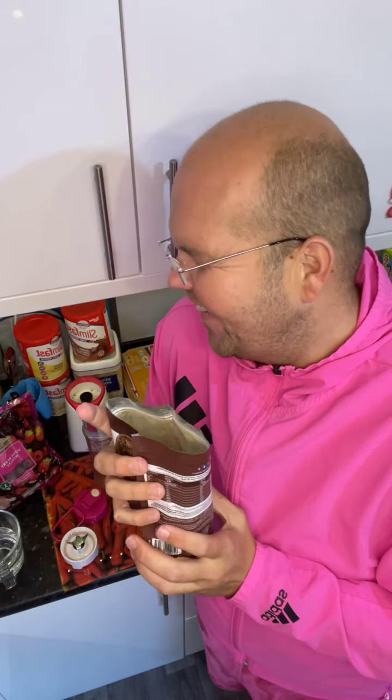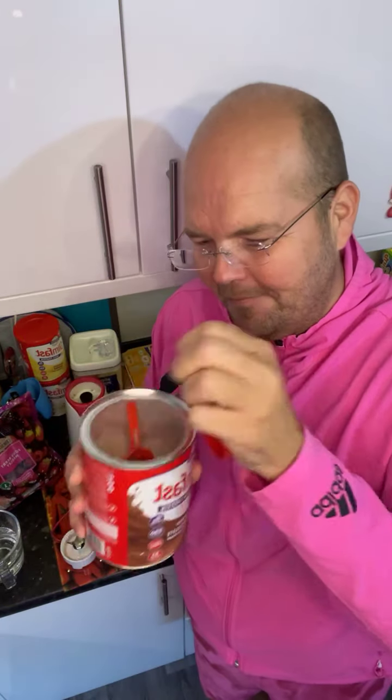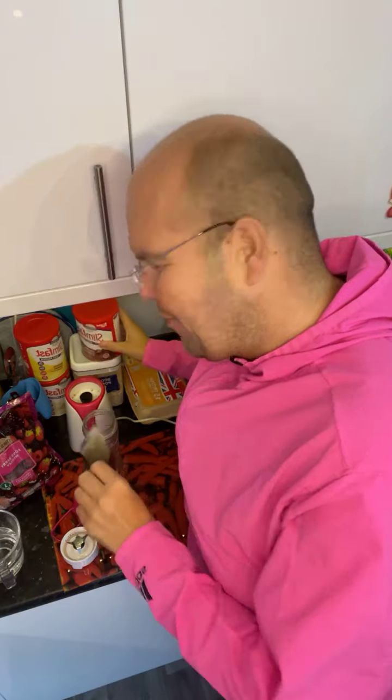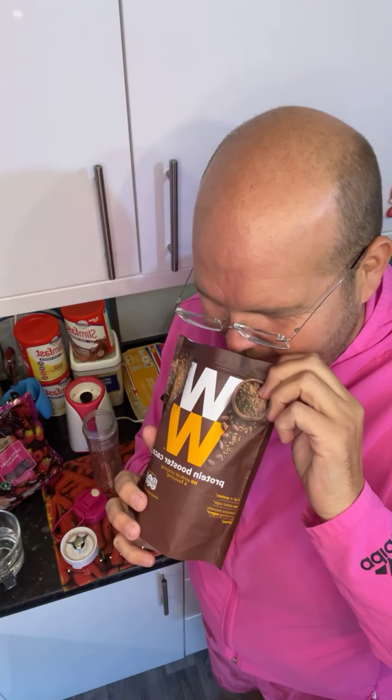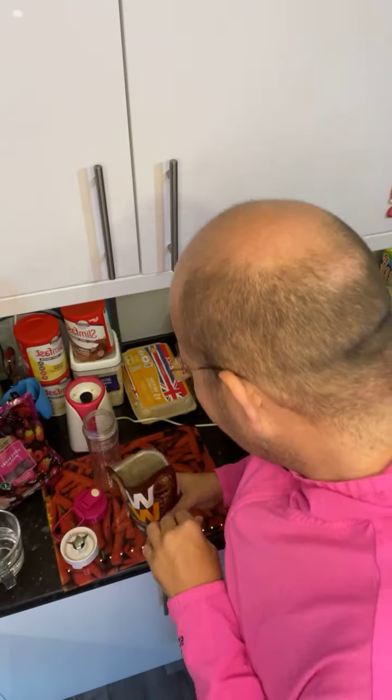Now, when you open this, oh, it smells sweet, smells chocolatey. When you open this, it just smells like a bag of nuts. You can't even smell the chocolate flavour, unfortunately.